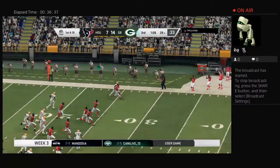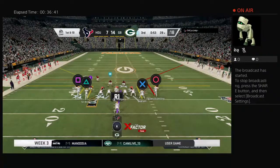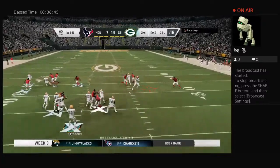Now this is an example of breaking down a defense, because on a lot of these runs, he's getting past the point of attack. And guess what he's doing? Forcing the secondary guys to have to make a lot of tackles.